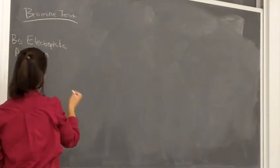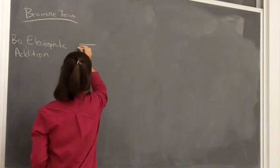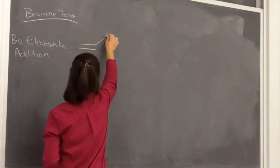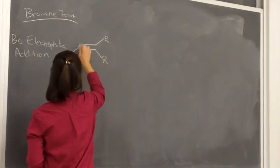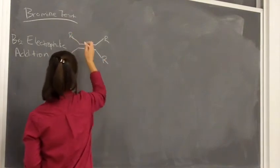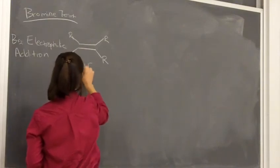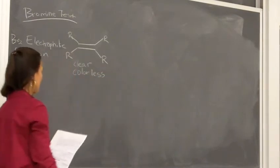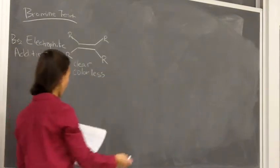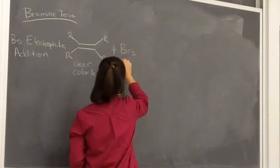So we've got an alkene, so the bromine's going to react with the alkenes. So we've got our alkene here. Okay, this is our unknown. We've got an alkene fraction. It's going to react this way. So we're starting with something that's clear and colorless. All of the liquids are clear and colorless for the unknowns. Then you're going to add bromine to it. And this bromine solution is a red-orange color.